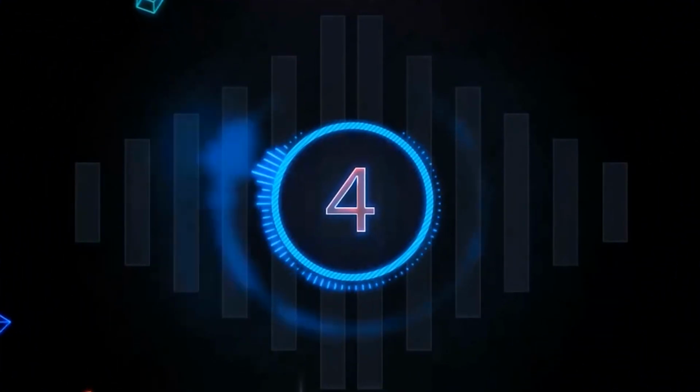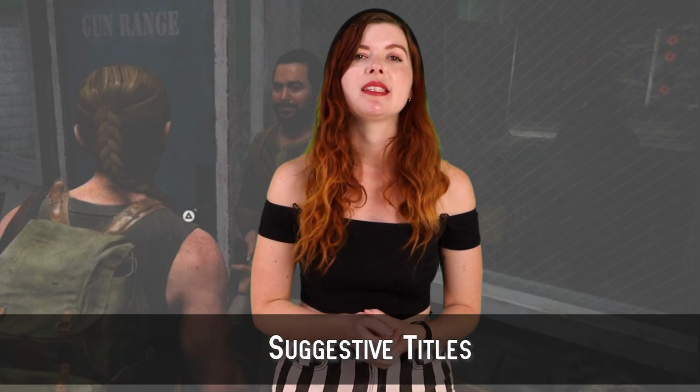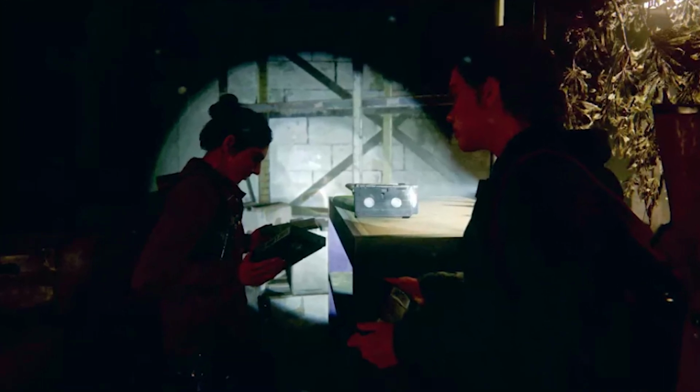Number 4. Suggestive titles. This is a pretty deep and somewhat disturbing Easter egg that you can find while exploring Eugene's den. In the den there are some videotapes. If you examine them, you can read the titles of the tapes. One of them is Dong of the Wolf. This reference is actually an Easter egg exclusive to the world of The Last of Us itself. Dong of the Wolf is obviously an explicit parody title for the film that appears in the first game, Dawn of the Wolf.